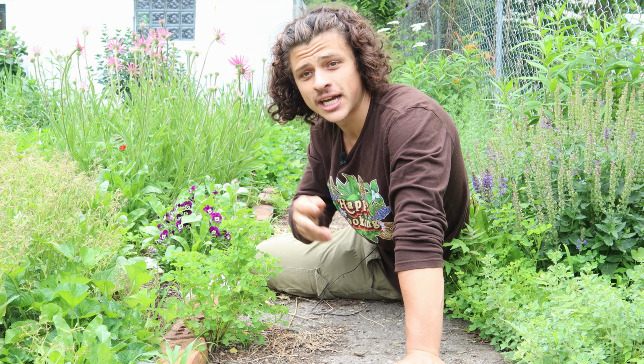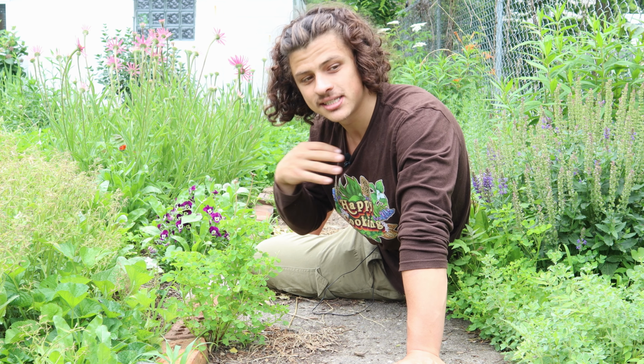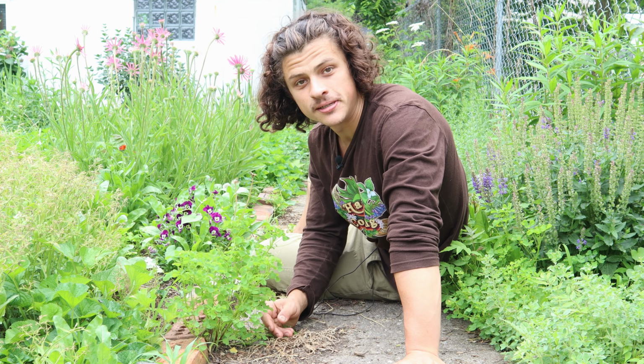So wood sorrel is growing all over our yard, and I let it stay there because it shades out a lot of other weeds that I wouldn't want growing, and I have a lot of use for it. Wood sorrel, buddy, pretty dope.